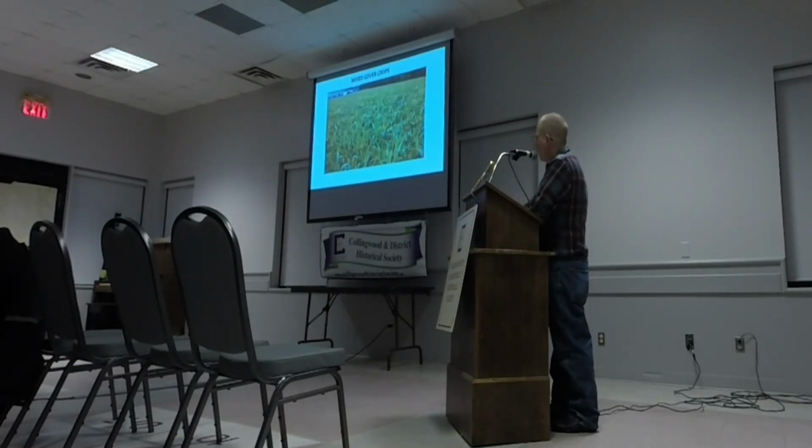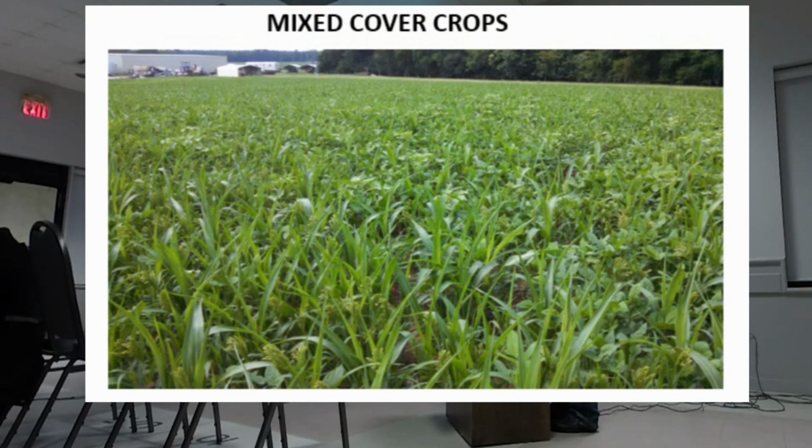We don't crop, but this is becoming very popular in Canada, or Western Canada, some parts of Ontario, and almost all the United States. What you're looking at up there is what they call a mixed cover crop. A cover crop is a crop planted in advance of the main crop you intend to harvest. So you see up there is a field with oats, barley, rye, radish. I believe there's some peas in there as well.